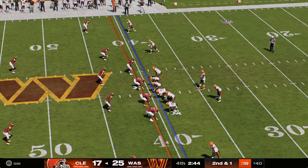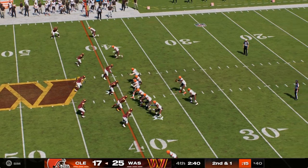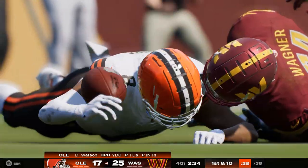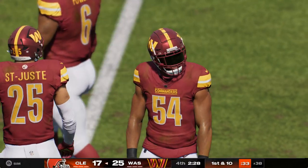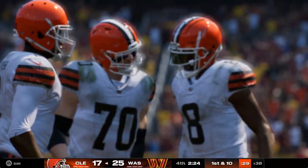Nice spot here for the offense. It's second and one. Watson now off play action. Brought in right side by Moore. And they finally bring him down, but that is a big gain and a new set of downs. They get 22 on that one. And that gives the Browns a first.